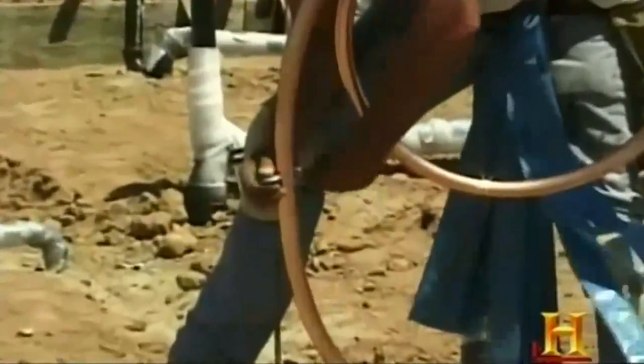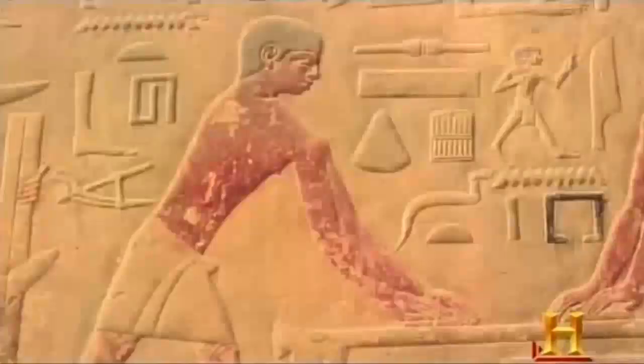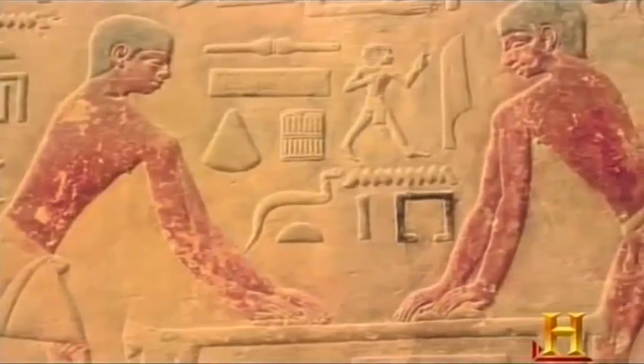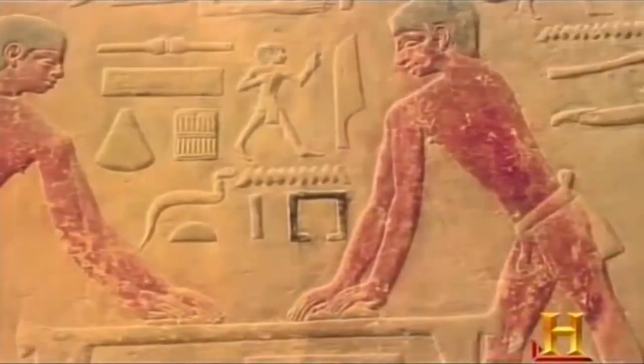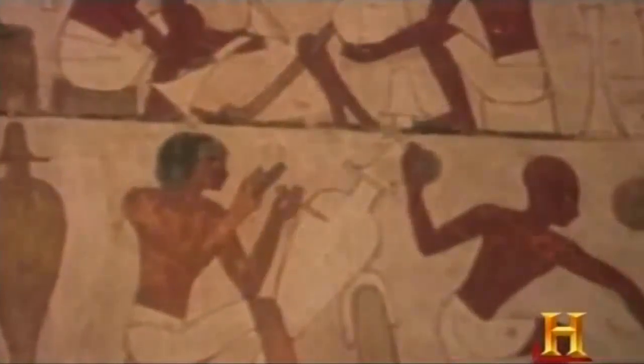Modern plumbers weren't the first to notice copper's plumbing potential. The Egyptians produced some of the earliest copper plumbing. What they probably didn't realize is that in addition to having a material that they could form into plumbing pipes, they were actually purifying their water at the same time, and that the antimicrobial properties of the copper were killing bacteria and contaminants within the water.